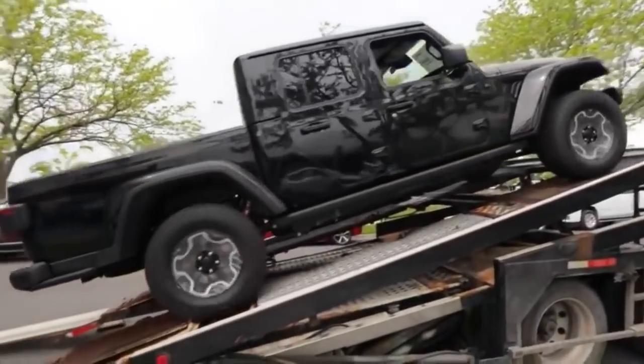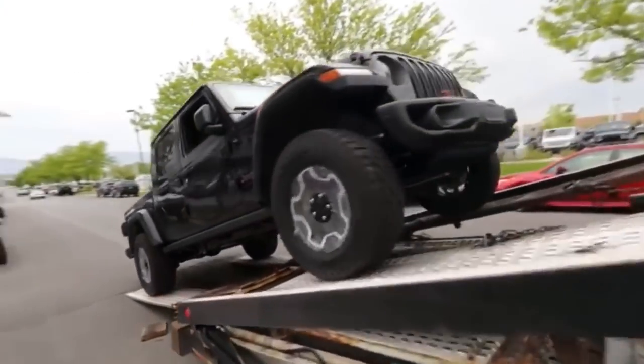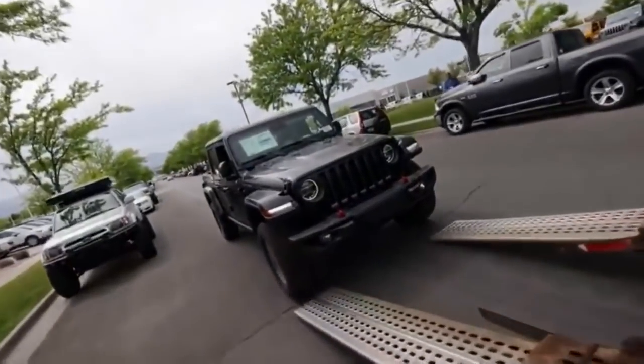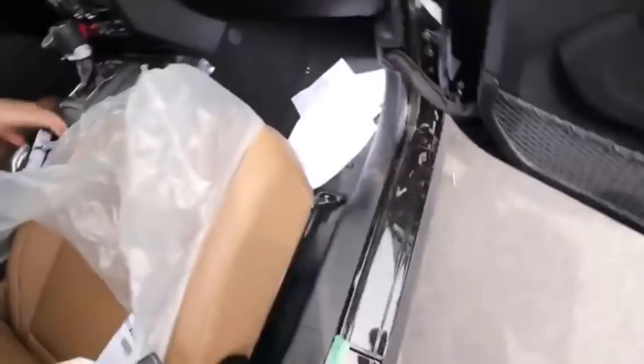Whoa. Thing is wicked. The 2020 Gladiator has arrived. Dude, I'm so excited. This is so sick. 61,275. This is so wicked. What? Okay, so Ben gets to drive it before me, but that's okay.